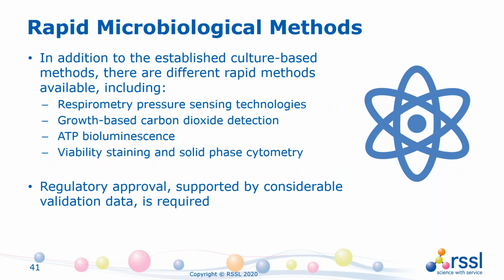There are a number of rapid microbiological methods emerging, which are challenging the conventional sterility test. So we have respirometry pressure sensing technologies, which are concerned with the detection of metabolic activity, determined by pressure transients relating to gaseous exchanges within a closed culture vessel. Essentially, here we're looking for microbial respiration and detecting that.